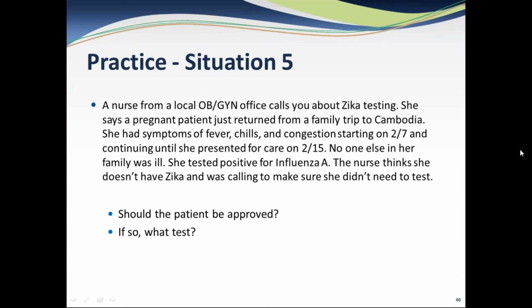Oh, that is a very astute point. Louisville, I'm so happy you guys are on here. That's a very good point. She does not have joint pain. I was getting mixed up. So let's look at the situation again on the flow chart. Has she had at least two of the following symptoms? No. So we go down. Has she traveled to a Zika affected area?